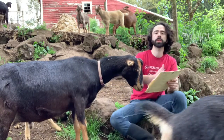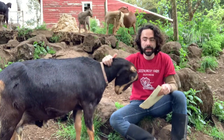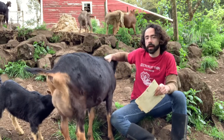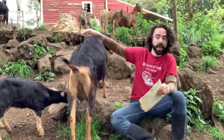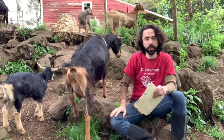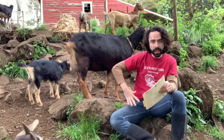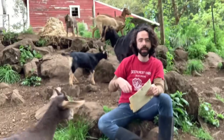Now what they'll do later is they'll come back up here to the barn and they'll just hang out. They're going to lay down, find a nice quiet corner, and they're just going to sit there. And for about as much time as they spent on pasture, they are going to be sitting and chewing their cud. So what they're doing is they're taking their food and they're sending it back up from the rumen, and they're chewing it again.